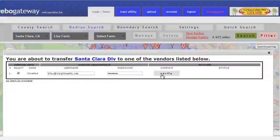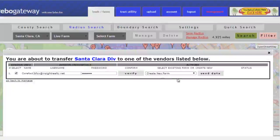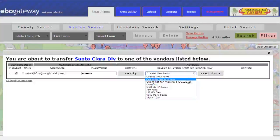Click on Verify, and it will now verify that I do have an active account over there, and then ask me if I want to place the records into a new farm, which you can see here, create new farm. Do I want to create a new farm of those 82 records, or do I want to add those 82 records to one of the previous farms or lists that I already have saved on the Corefact side?